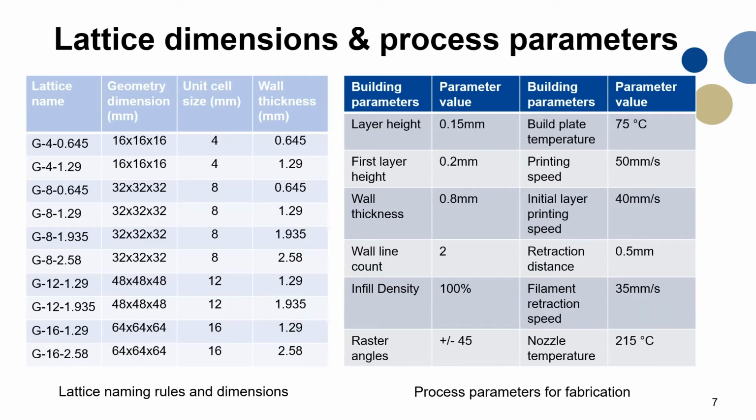And this is the lattice dimensions and process parameters for the printing. As you can see here, we have in total 10 types of lattices to be fabricated. The G here represents gyroid, and 4 is the unit cell size. And for example, in this case, 0.645 is the wall thickness. So these are the naming rules for the lattice.